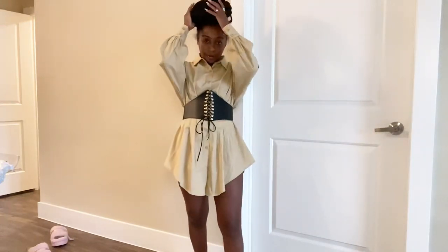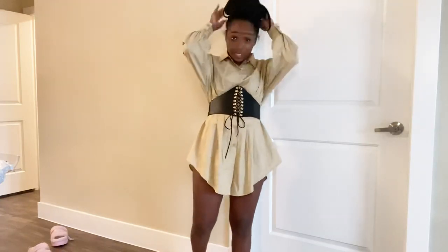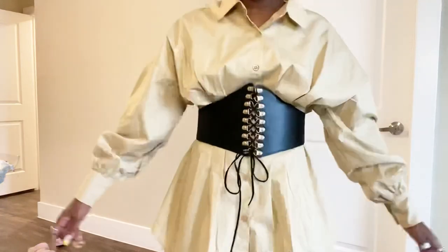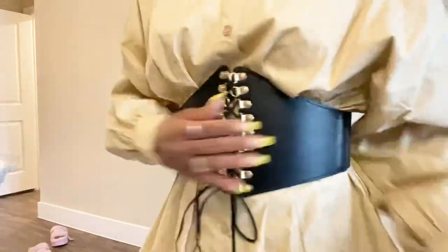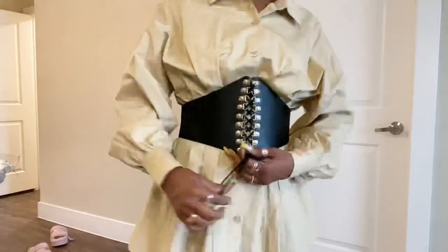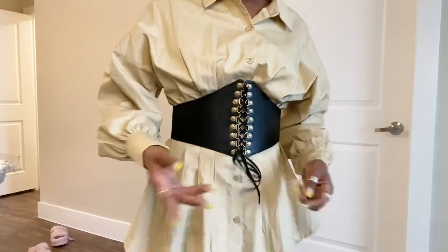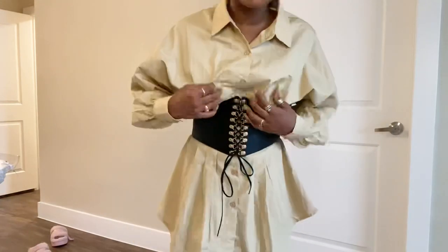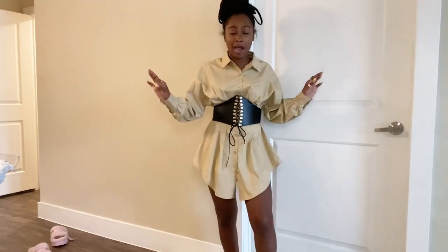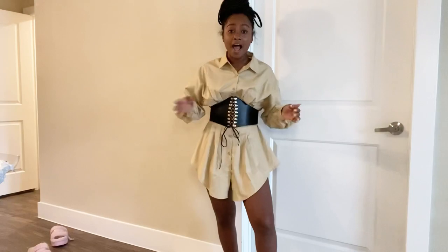Oop, my bun's coming down. But I love this corset, y'all, and I can wear this with so many things, and I'm glad I finally got it. Like, y'all, look at it. I wish I had it a little bit more up top, but I probably will tuck these in because I really don't like how they're just hanging. But I really do love this dress, and I love the corset with it better now than I did at first. So this belt gets a 10 out of 10, you guys.